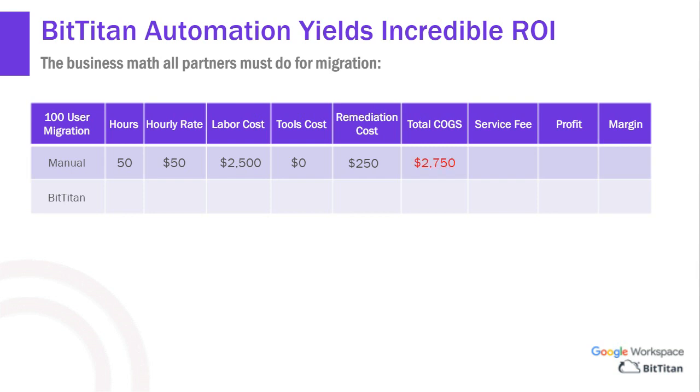On this particular project, let's say you were charging $50 per user. That means that your total amount that you would bill out for this would be $5,000. There's your profit, and hey, there's your profit margin. That, you know, hey, that doesn't look that bad, right? 45% profit, nobody's gonna turn their nose up at that. But let's look at how BitTitan will transform this exact same project into substantially more revenue for you.